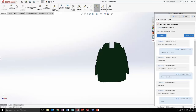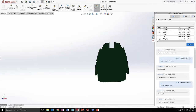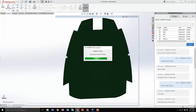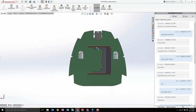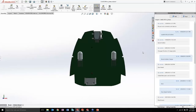We have an update here that says a few things my PCB designer has sent across to me. So let's take a look at that. It is all the stuff that we placed. So let's check all of them and accept those changes. It's going to go and add those changes in for you. It's all updated. The placement is right. What we placed on the back panel, or the second layer, is there as well. So all of a sudden we have a design that's updated.